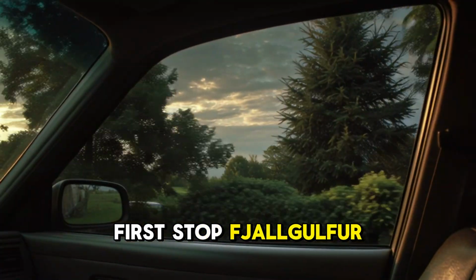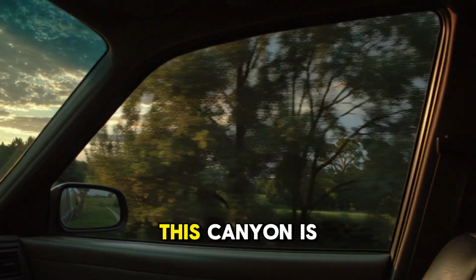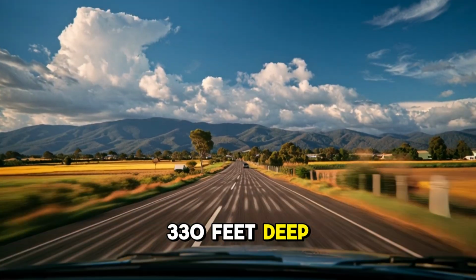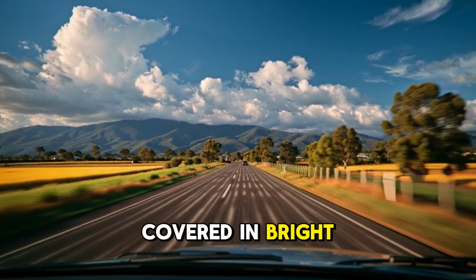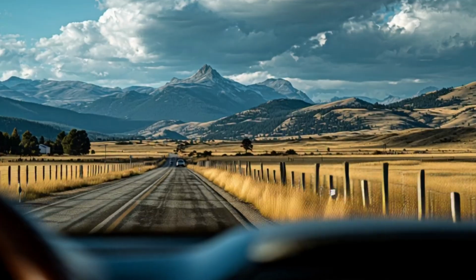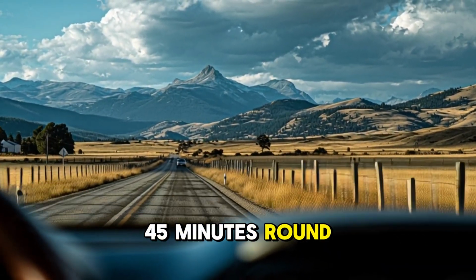First stop, Fjords Canyon. Try saying that 3 times fast. This canyon is 1.2 miles long and up to 330 feet deep, with a river snaking through the bottom. The walls are covered in bright green moss, and the whole thing looks like something from Middle-earth. There's a walking path along the rim that takes about 45 minutes round trip.